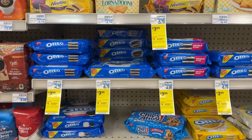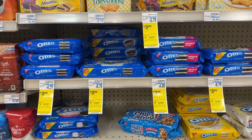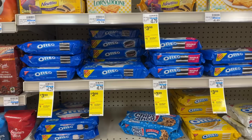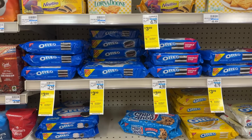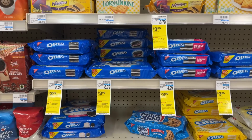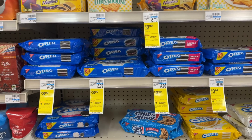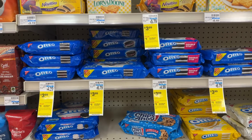We have an insanely good deal on Oreos this week, especially because the family size packs are included. So make sure if you're going to do this deal, that you are picking up the family size packs to get the best bang for your buck. So these are on sale for $3.99, and they're buy 1, get back a $1 extra buck, making either the regular packs of Oreos or the family size of any of the flavors just $2.99.